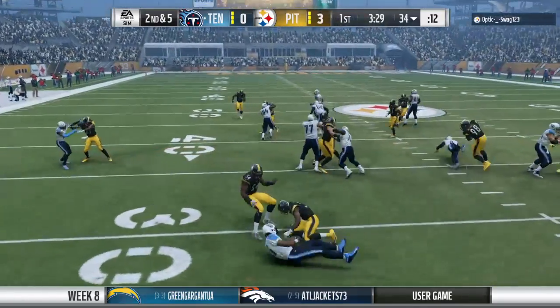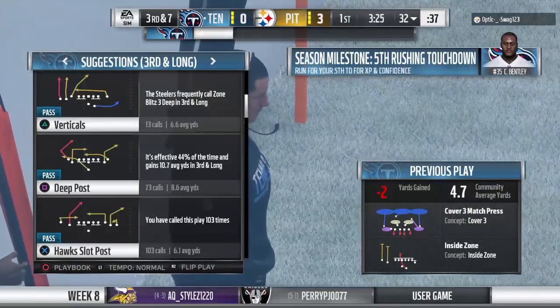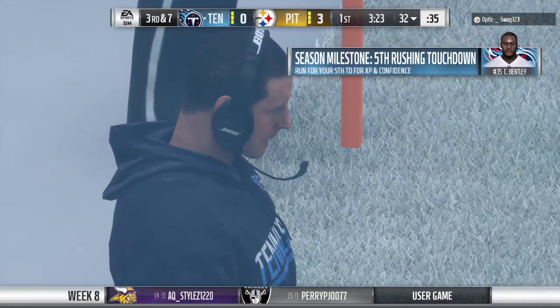They'll run it now out of the gun. And he'll lose yardage. Brought down at the 32. It's a loss of 2, now third down.